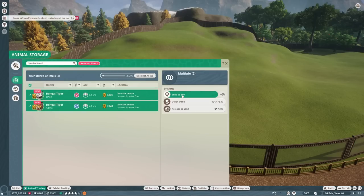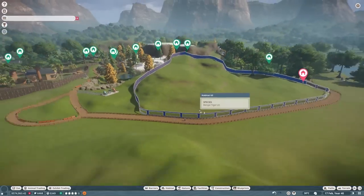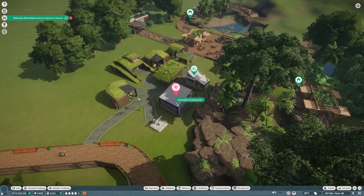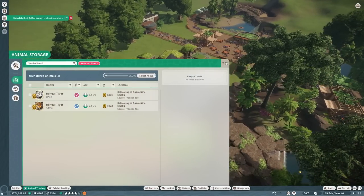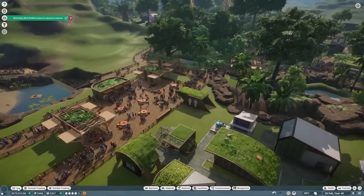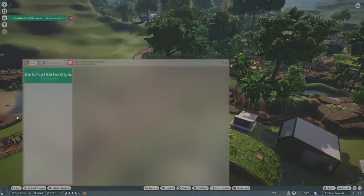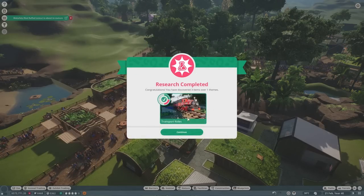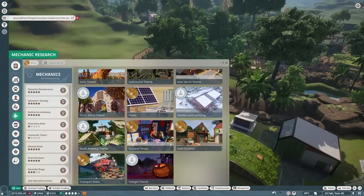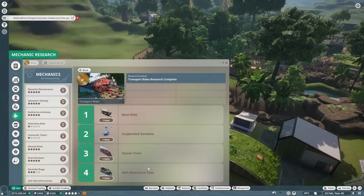Now we've got two. Let's send them to our zoo. What a poet I am. Okay, let's send them to quarantine. They're going to quarantine in here, and then we can add them into the zoo. Another thing we need to think about in this episode is transport. Our mechanic's already on it. I was going to say, we need to set our mechanic to research all of the transport rides, but they've already done it. So that's perfect.